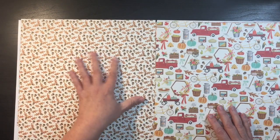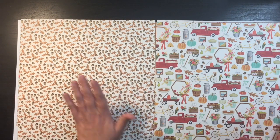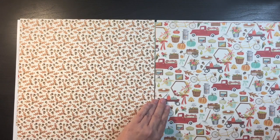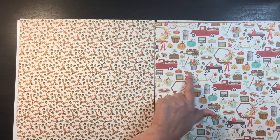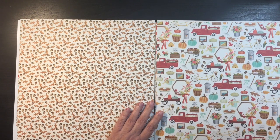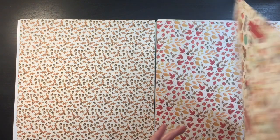So I'm going to have some apple orchard. This is a beautiful acorns and fall leaves. I do have pictures at the Forest Preserve with the leaves changing, so that would be great. This one would be a great one for Thanksgiving. It's got pictures of the pumpkins, the leaves, pies, pumpkin pies. So great fall. You could even fussy cut some of that out.